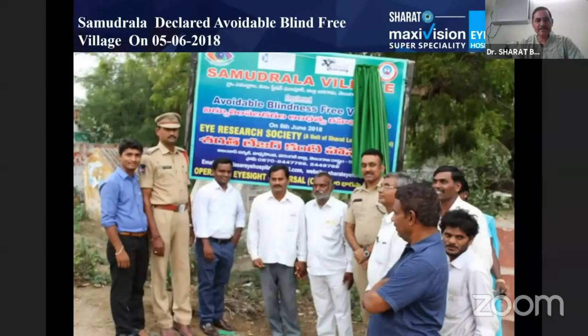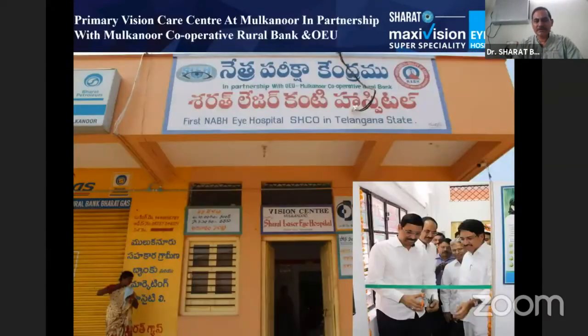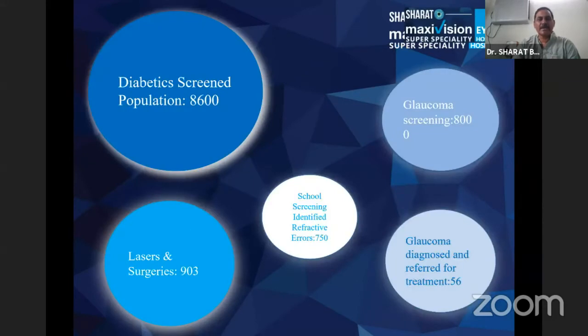So after this program, we realized there are a lot of diabetic patients here. And so we adapted another program, that is the diabetic retinopathy screening program of the whole of the city, that is involving 10 lakh population. In the blind villages, we have screened almost 8,600 of them. And then we started treating them with the different lasers and asking them to come back again.